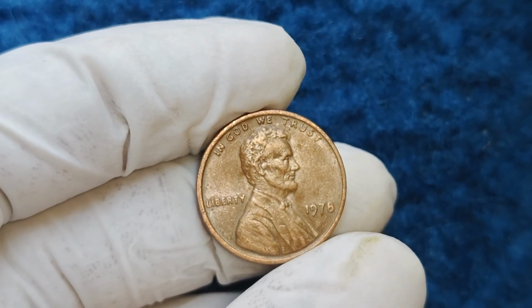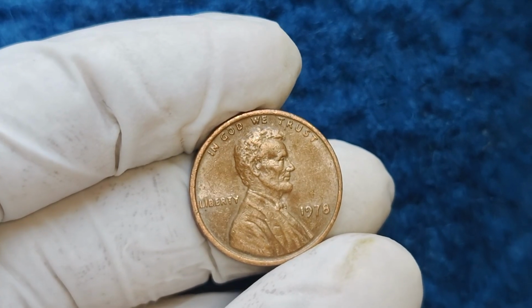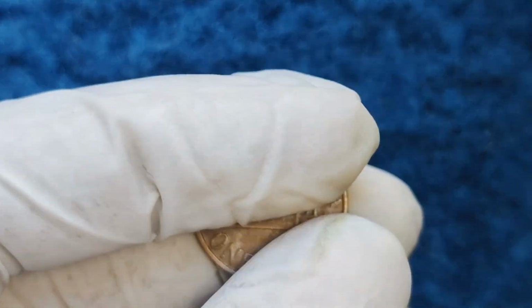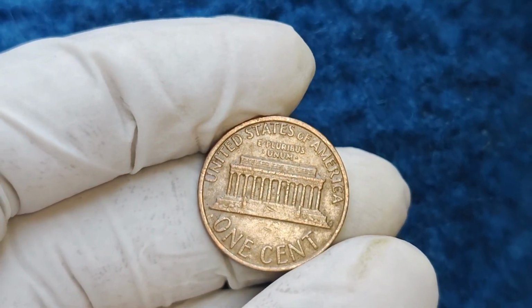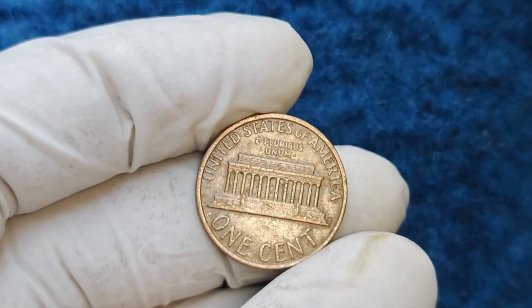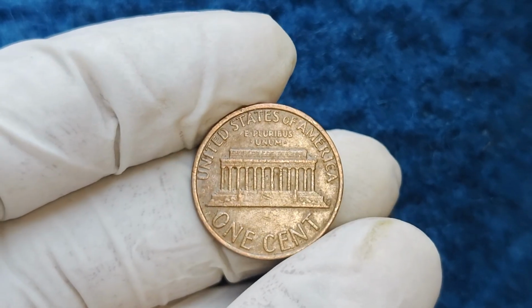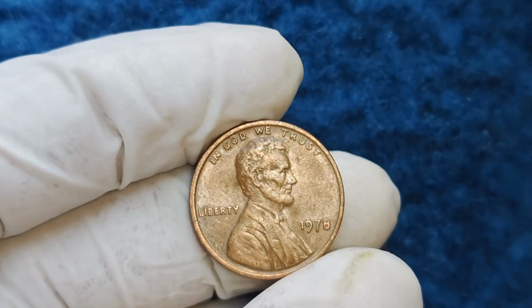It's like in school, mess up on a test, and it's bad news. But mess up on a coin? Jackpot. So, what makes this 1978 penny worth more than a brand new Lamborghini? Two words: error coin. This specific penny has a double die obverse, meaning the design was struck twice, slightly misaligned, giving Lincoln a kind of shadowy twin. Talk about presidential deja vu.